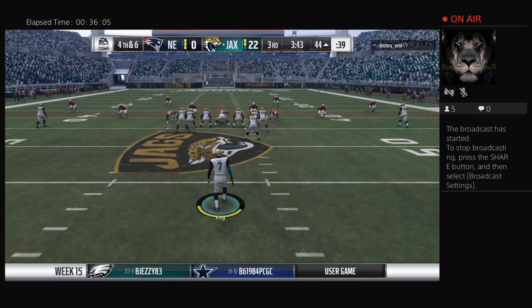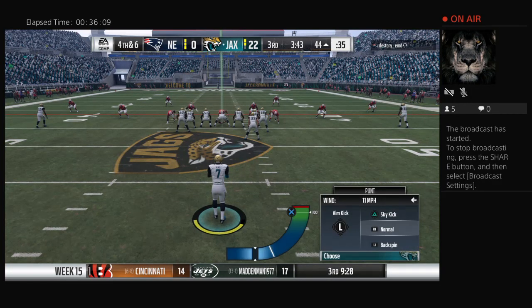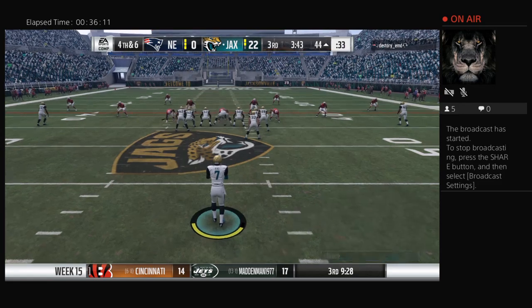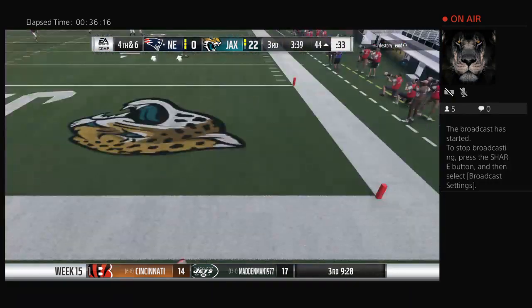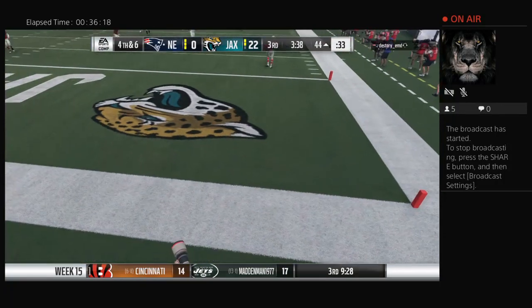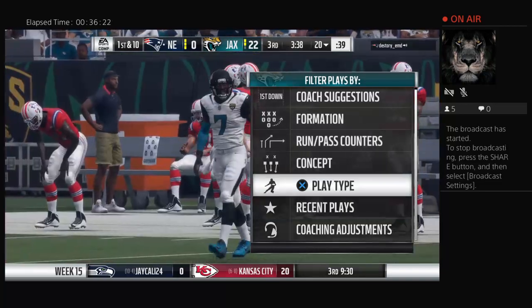Here's Marquette King now, as he should be able to pin him back deep here with his first punt. He only punted twice in the win last week as he gets this one away. And a bit of a mistake there. This is well into the end zone for a touchback.